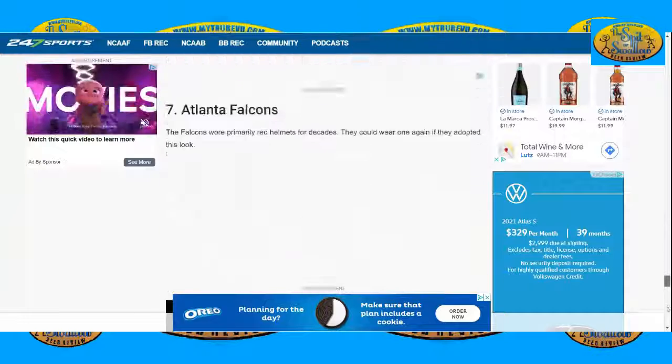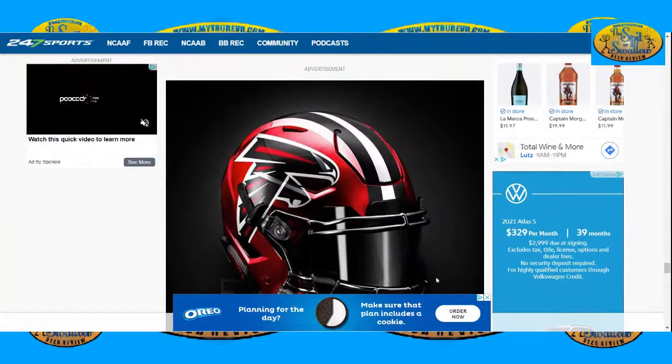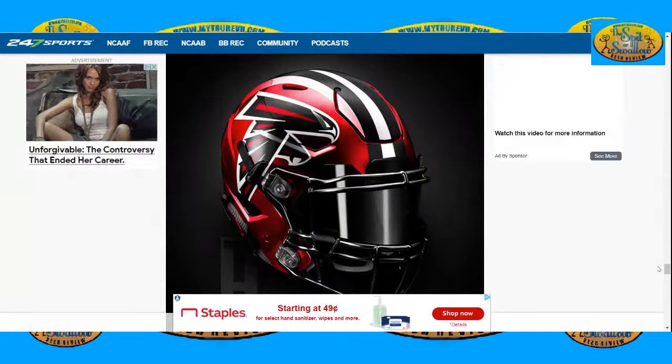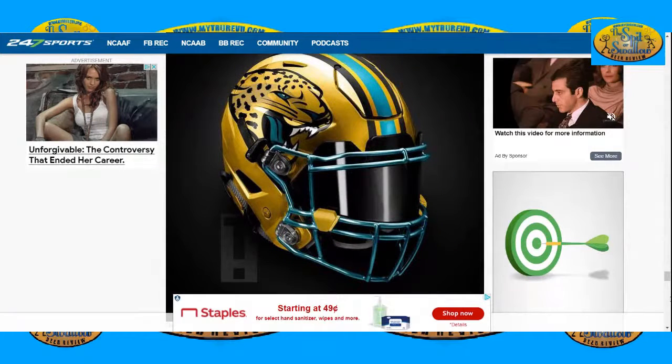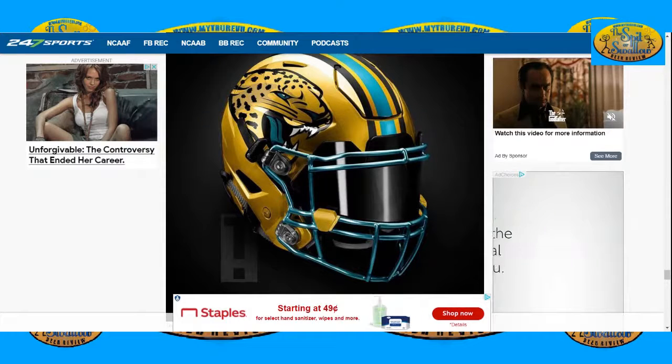All right, Falcons. Nice, like the original red, black and white stripes in the center. Yeah, not much different, but a little bit. Jaguars, pretty nice. I mean, these new shapes of the helmet is kind of what does it, actually, for some of them.